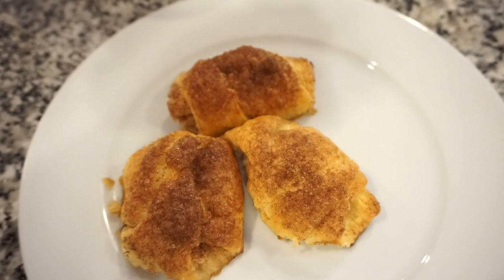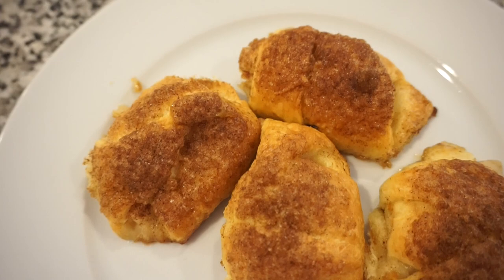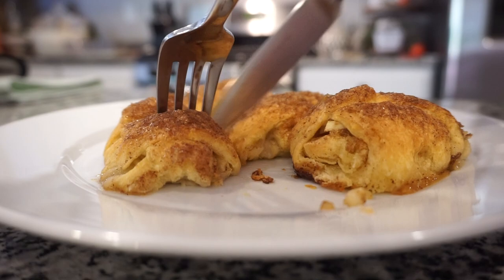And I hope you guys will try these. I think they would be such like a perfect fall weekend breakfast for your family. They are just so easy to make and I think everyone would really enjoy them.